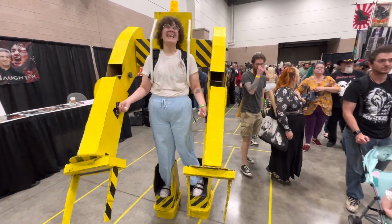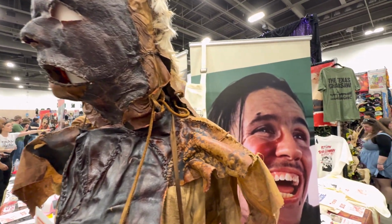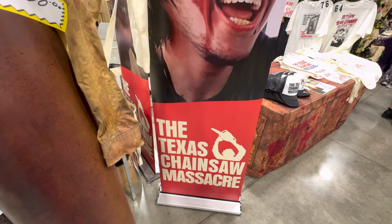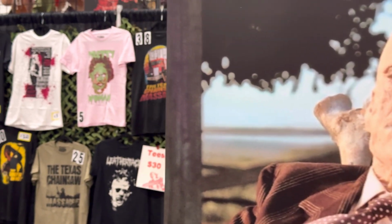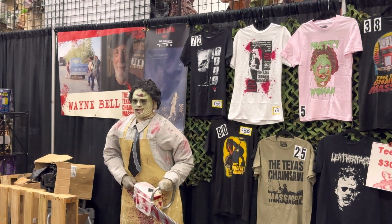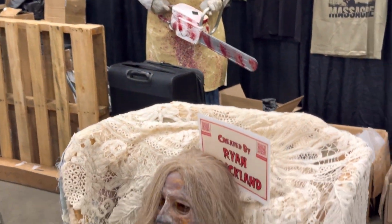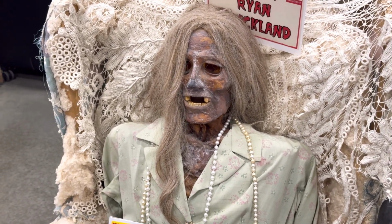Good job. Thank you. I mean, if you live in Texas and you have a horror convention here in Texas, this is kind of a given. There's always going to be Texas Chainsaw guests and a booth. I mean, like I said, it's not Texas unless you have a Leatherface and some people from the Chainsaw Massacre movies here at the convention. And of course, making her grand appearance, there's Grandma.